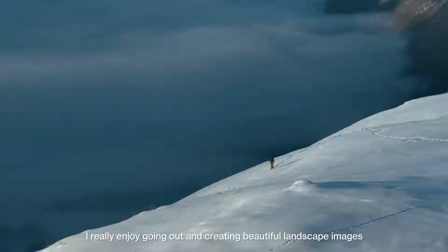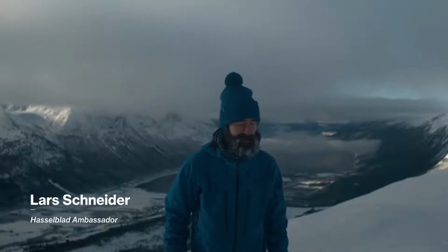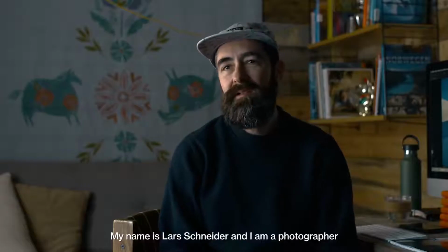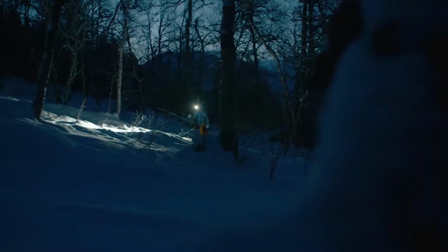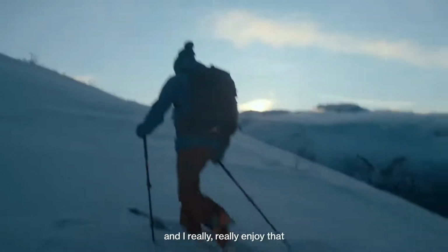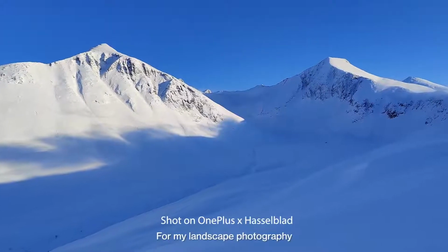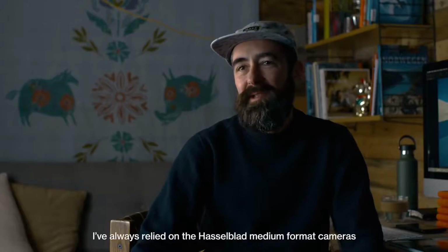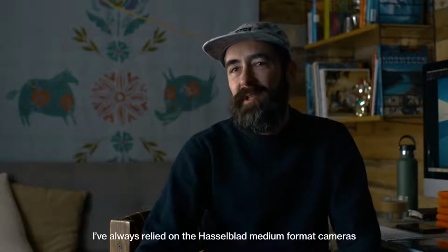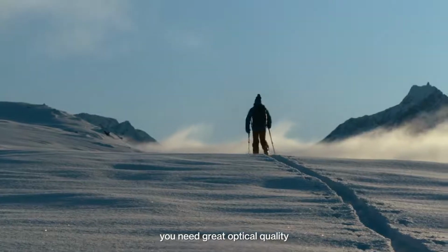I really enjoy going out and creating beautiful landscape images. My name is Lars Schneider and I'm a photographer. Sometimes I need a few hours or a few days to wait for the right moment, and I really, really enjoy that. It just makes the whole thing, being a photographer, complete. But for my landscape photography, I've always relied on Hasselblad medium format cameras. To create a beautiful landscape image, you need great optical quality.